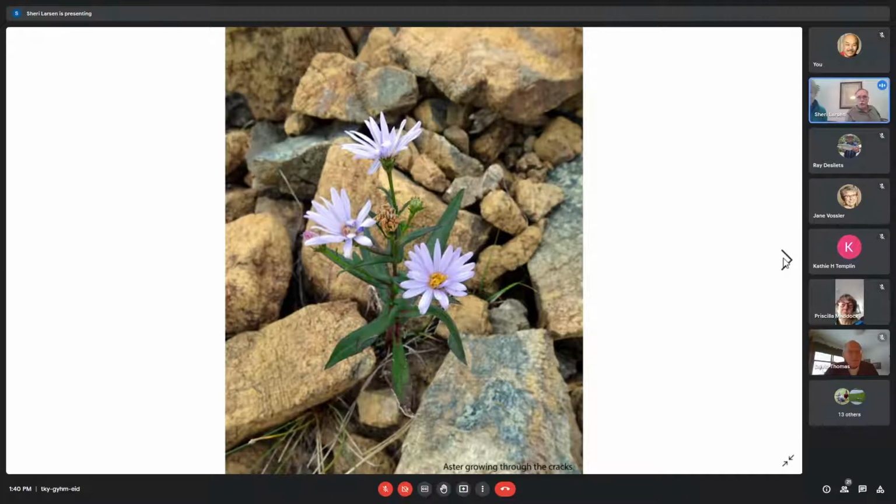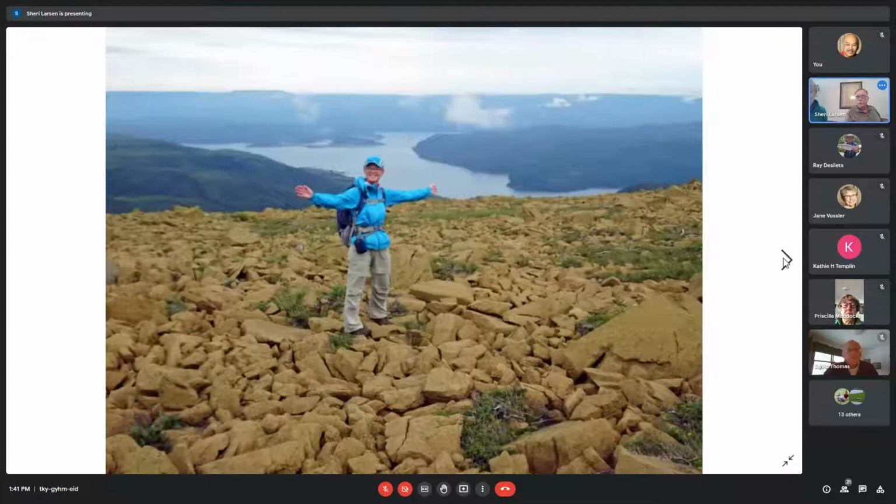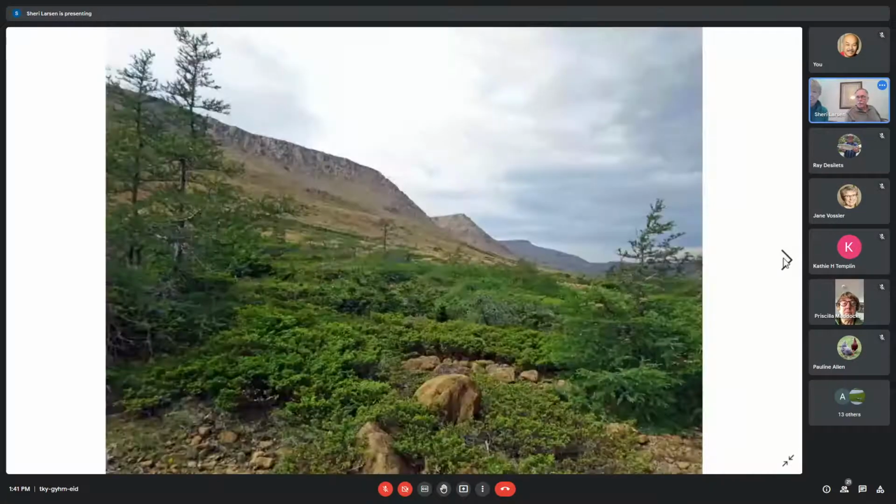But there's asters growing in the rocks. More of the serpentinite. This is sort of up top in the Tablelands. And this is my wife with one of the fjord-like areas behind her. I think that's the Bond Bay. And there's really not a trail up there, but you can tell where people have gone. And just looking up at the top again.